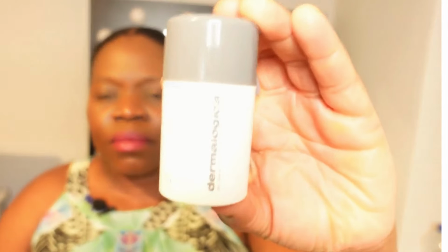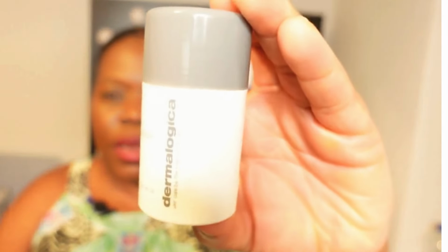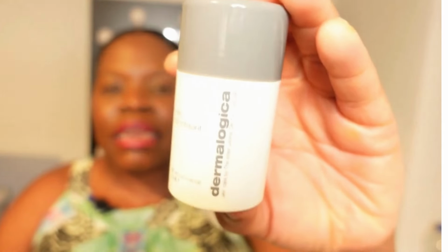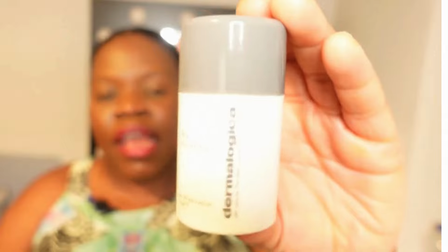Now, moving on to people with normal skin. Here is where I talk about physical exfoliation. On here, we've got this product from Dermalogica. I don't know if you can see. Yeah, this is an exfoliator from Dermalogica. It is a physical exfoliant that can turn into a chemical exfoliant.